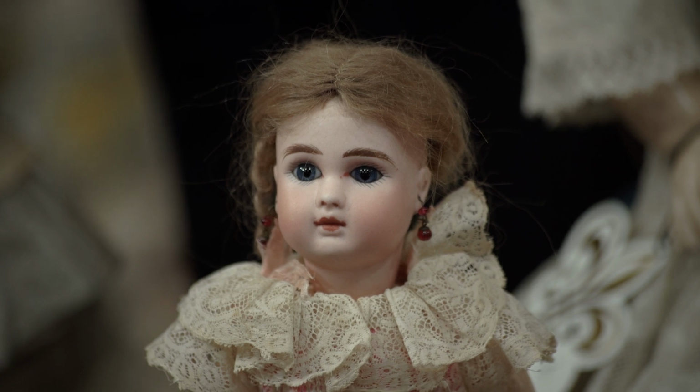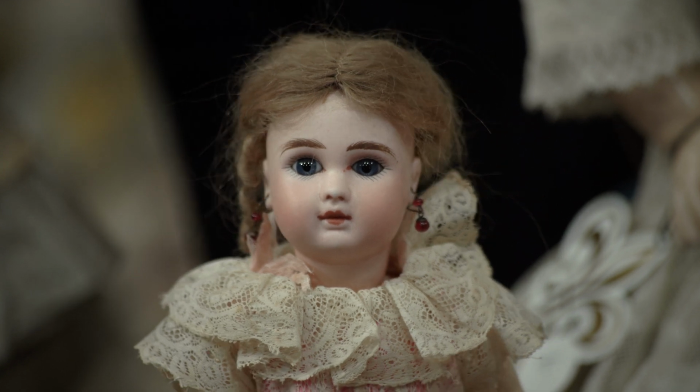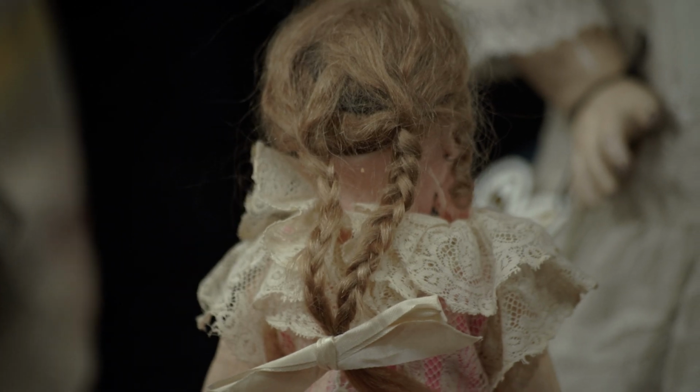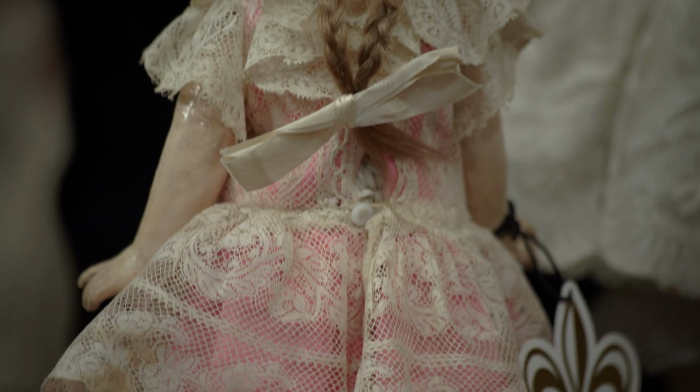Very, very specific and stylized in how they made these little costumes. I love this little size doll. It is so precious. Look at her original body, everything about her. Look, check out her little braids at the back. She has these dainty earrings, and then she has little childlike braids. Very, very sweet little doll.